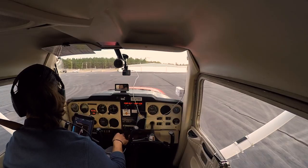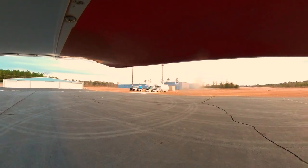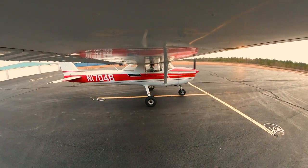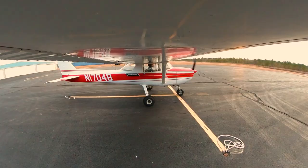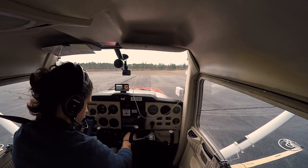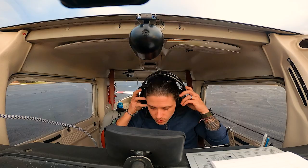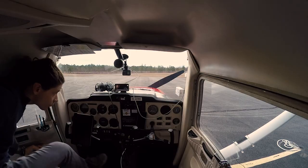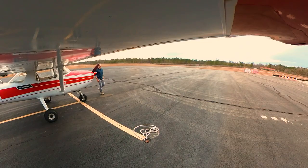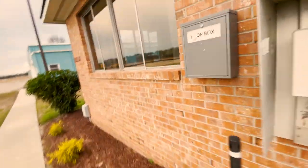And yeah, cool, another airport. It looks like they have self-serve fuel here too. That's cool, that's good to know. And it looks like it's working, which is nice. Locked. Luckily, I don't have to pee too bad. Maybe there's a lockbox on the other side.